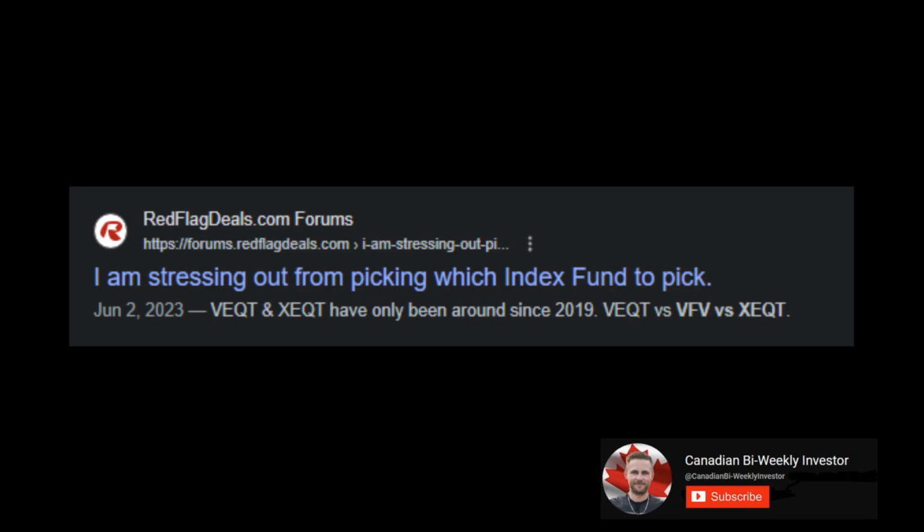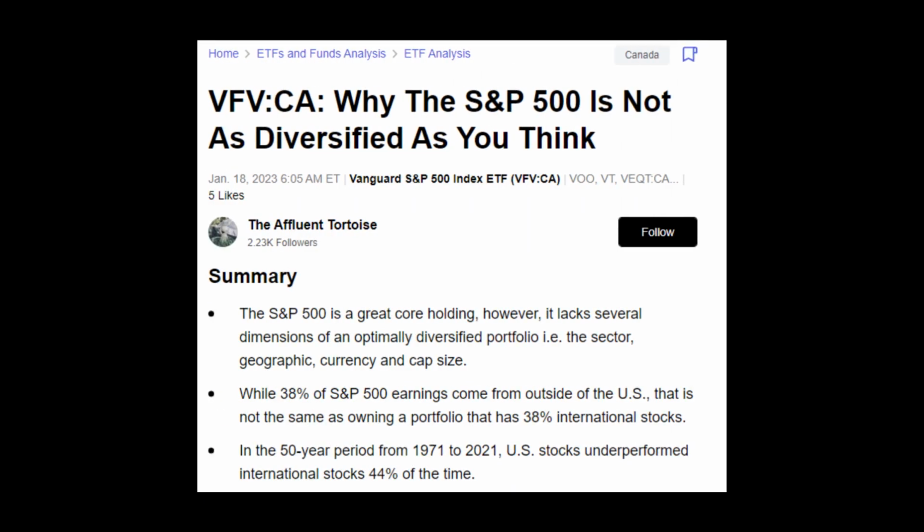We're going to be looking over each of the underlying assets of these ETFs, the diversification considerations, because there's also always an argument that if you're investing in VFV, people feel okay about it because they're investing into the top 500 companies that have global exposure. So we're going to talk about that as well.